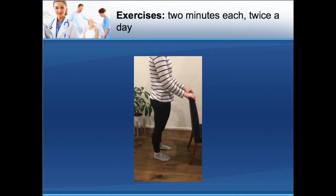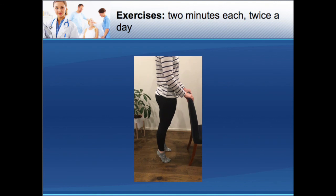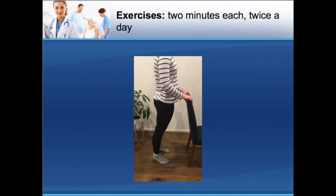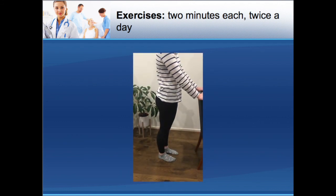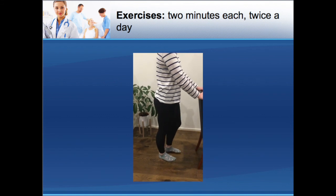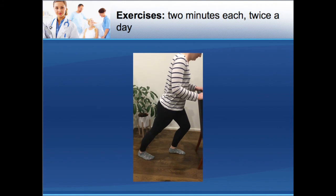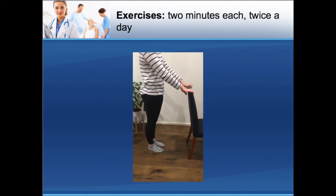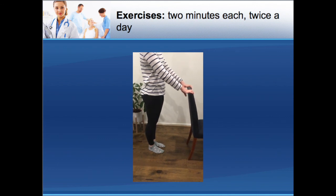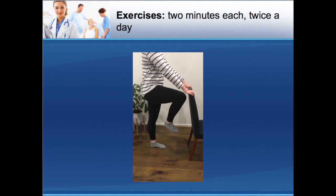The next exercise is calf raises. Holding onto the back of the chair, slowly raise up onto your tippy toes and back down. The next exercise is a calf stretch. Holding onto the back of the chair, step your operated leg backwards and lean forward so that you feel a stretch up the back of your leg. The next exercise is hip flexion. Holding onto the back of a chair, lift your operated leg up and down from the hip.